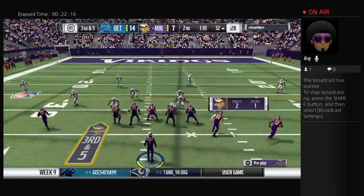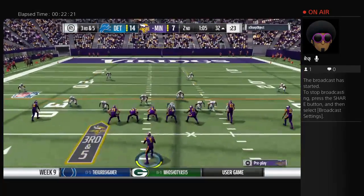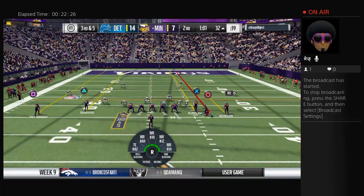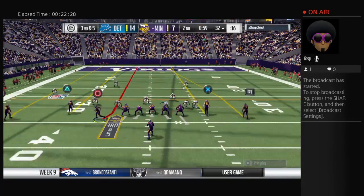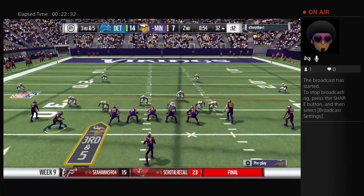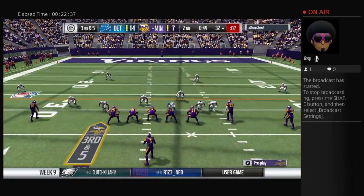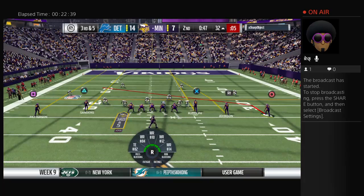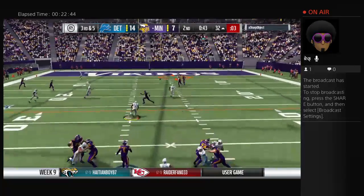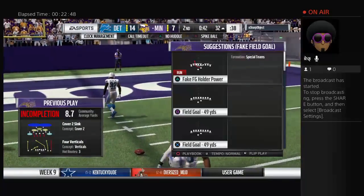3rd and 5. They come out 5 wide. 3 of them to the right side. Diggs in motion left. Diggs going in motion right. Bridgewater from the gun on 3rd down. And he can't come up with a pick. Nearly his 2nd of the game.